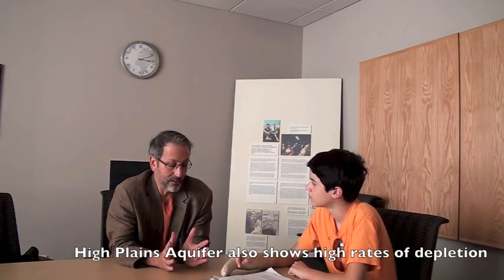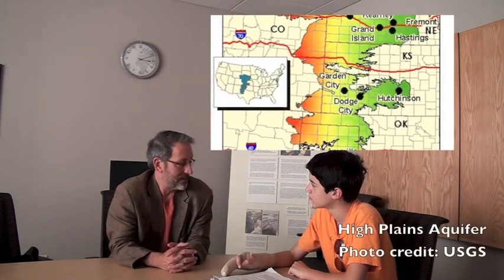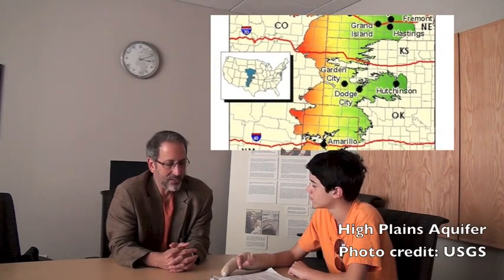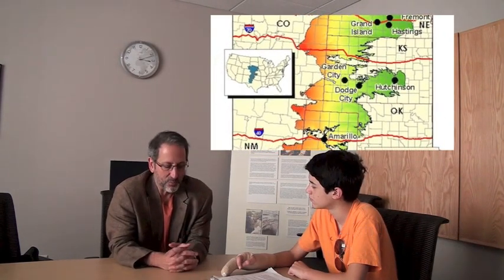There are other places in the United States that are experiencing similar amounts of groundwater depletion. The High Plains Aquifer, which is the nation's biggest aquifer, runs through Texas, the Texas Panhandle, and Oklahoma, and Kansas, and Nebraska, so the whole Central Plains area. The southern part of that is being depleted also at a very rapid rate, and so we need to be careful to manage that water wisely so we have enough for the long term and we can still grow food.